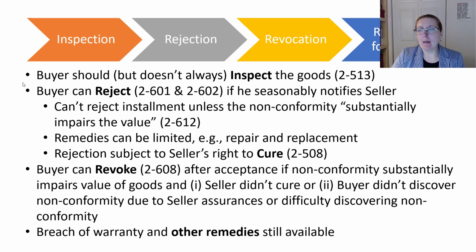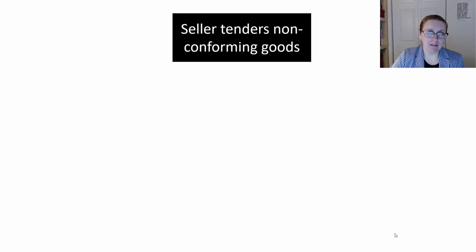Let's think about a scenario that might help us envision how this could play out. Let's say you're a restaurant owner and you own a restaurant called the Wolverine Den, and you primarily cater to fans of the University of Michigan. You order a set of mugs that you have requested come in bright yellow, maize. And instead you are sent a set of red mugs, crimson red, or perhaps even worse, scarlet red. So the seller has tendered you non-conforming goods. The question is, what do you do at that point?